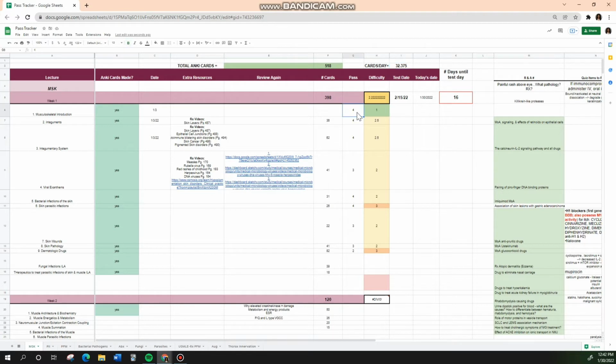Now, these columns are also really important. This is the pass column. The pass is just how many times I have looked at that material. So if I've gone to lecture or watched the lecture, that's going to be 1 pass. I usually do not learn anything at lecture. The second pass is usually when I am making my Anki cards. My third pass would be when I study those Anki cards the very first time.